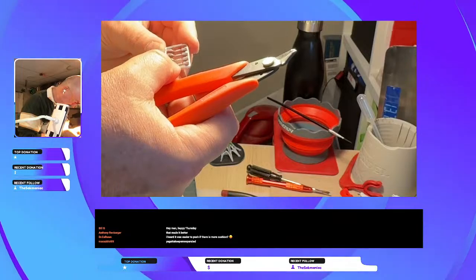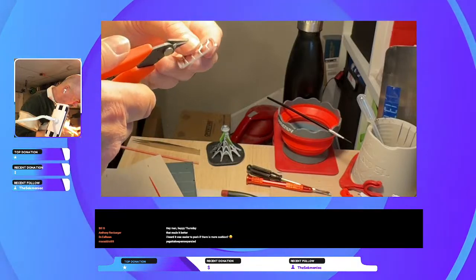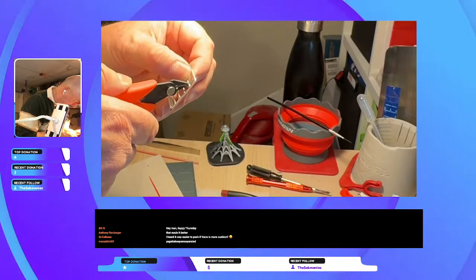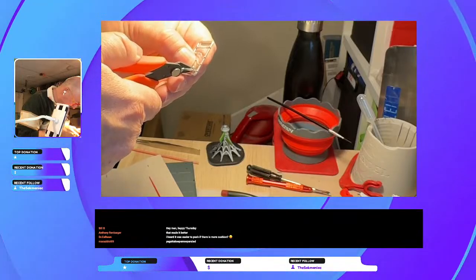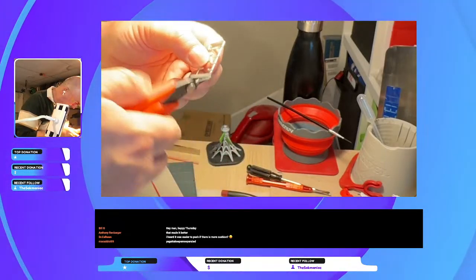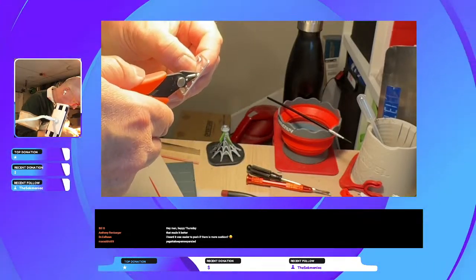Jeez Louise, really? Again, a situation where there's not a lot of demarcation on the sprue between what's the holder and what's the piece. So, we're going to do our best to figure this out. These are ridiculously tiny. Teeny tiny McGee here. Look at that.